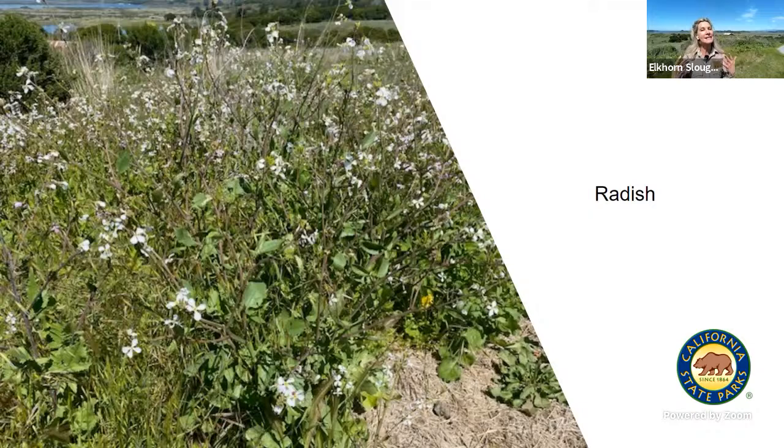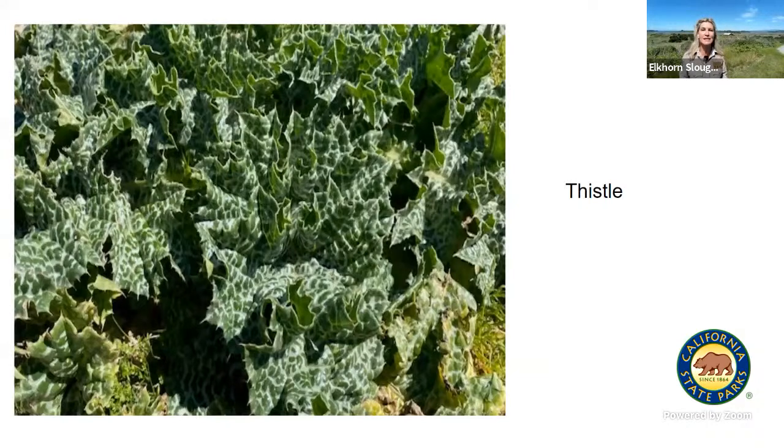But again, it's non-native, it's not from California, and we call it invasive because it's spreading everywhere, and it pushes out the native plant. One more I'll share with you is the thistle, and the thistle is an awful plant. It is prickly. It will poke into your fingers if you try to pull it out. It's really difficult to manage. It comes in very thick and dense. And again, non-native and invasive because it spreads really easily.